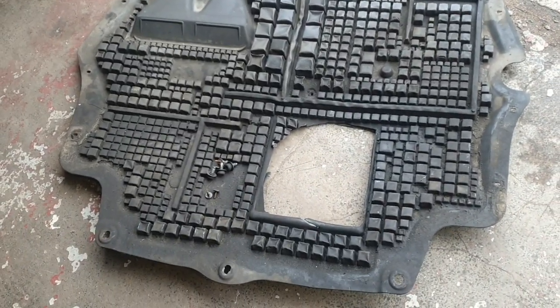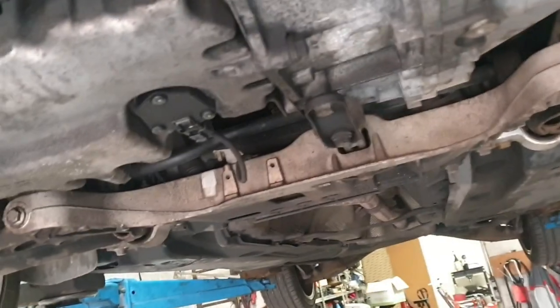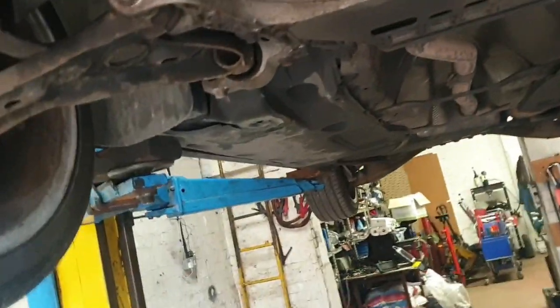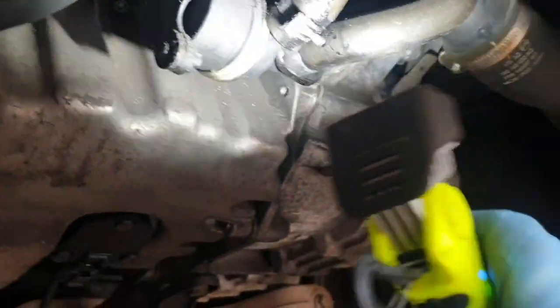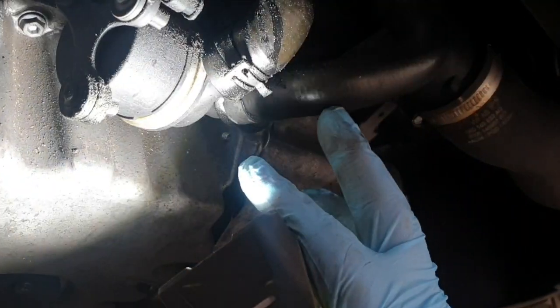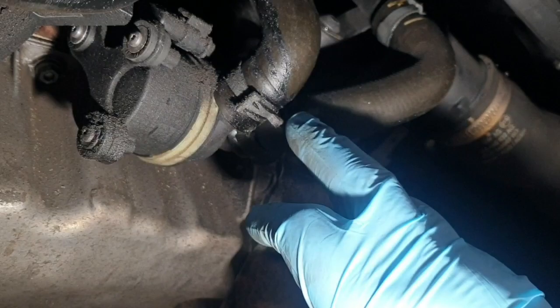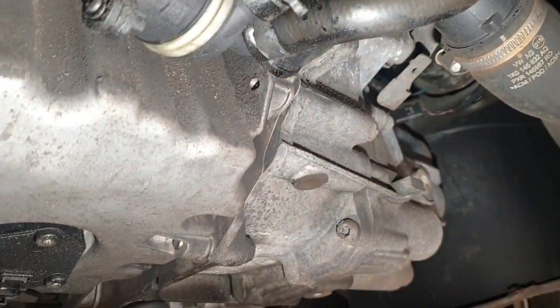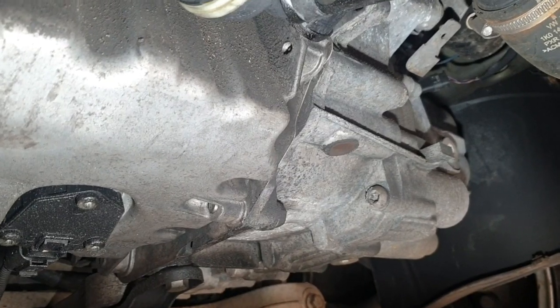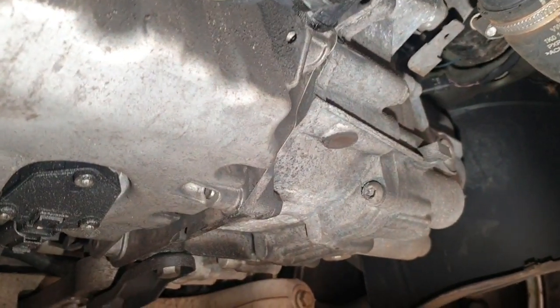Okay, I have removed the engine underneath cover. Now, to drain the coolant from the system, you need to just disconnect these two hoses, this one and this one, and hold a big tray underneath so as not to spill the coolant anywhere.